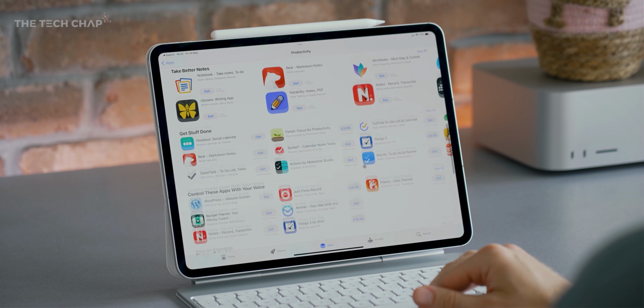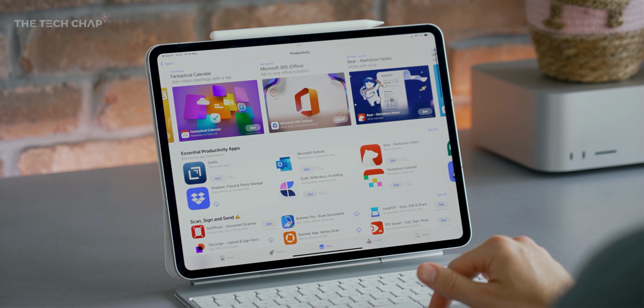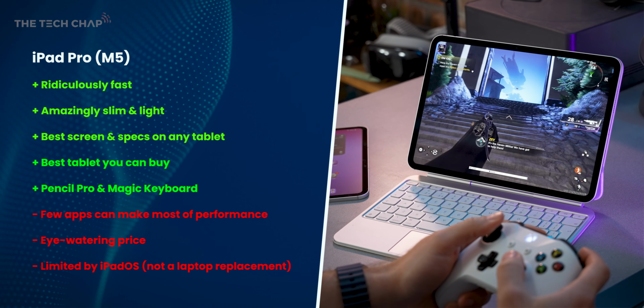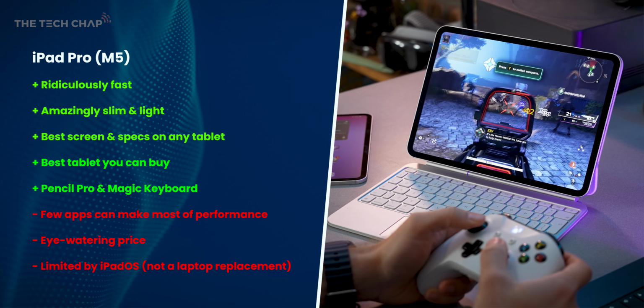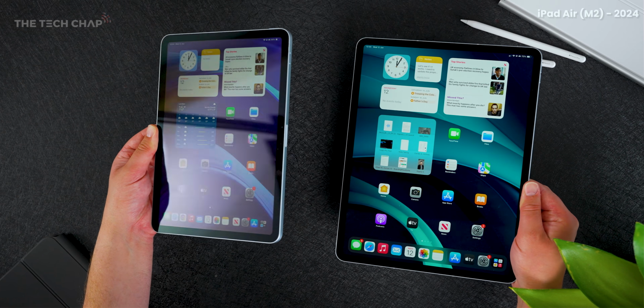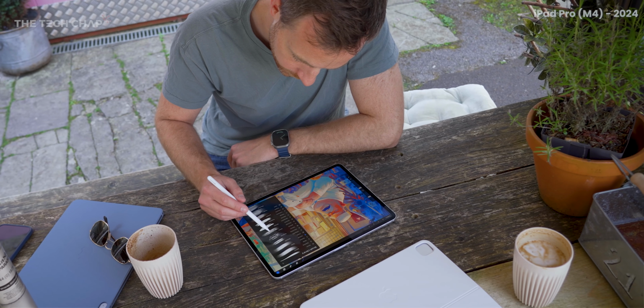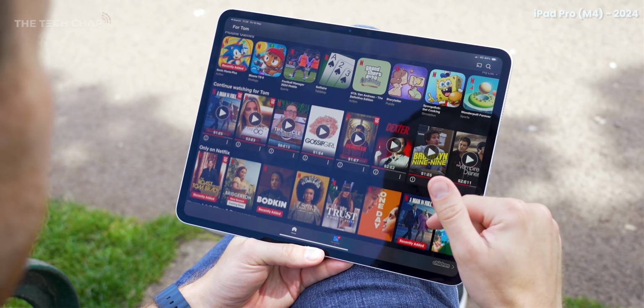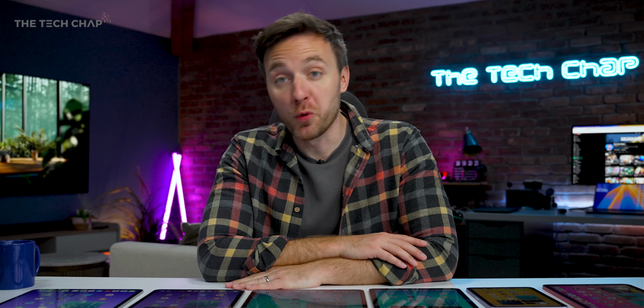Mainly because the Pros are just so freaking expensive, and unless you really have a need for it, unless you've got the company credit card, as nice as these are, with the M5, with that design, with these 120Hz OLED screens, they're just too expensive to easily recommend, which is where I think it's worth considering previous, older versions of the iPads, the M2 Air, the M4 Pros, or even a generation older than that. If you can get a good deal on an older version, then I think that could actually be the best way forward.